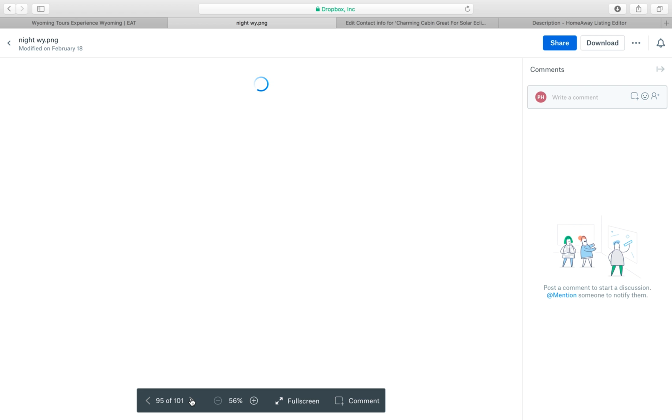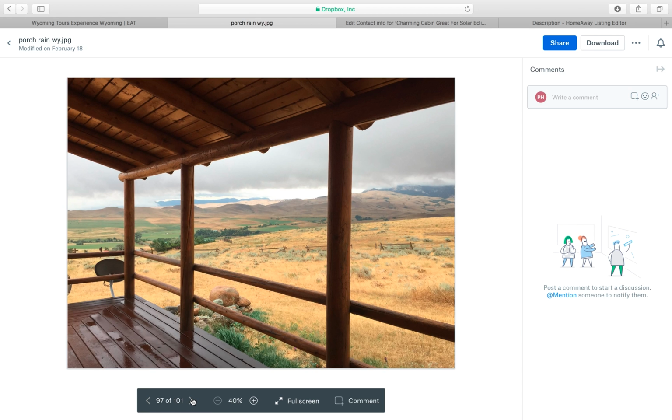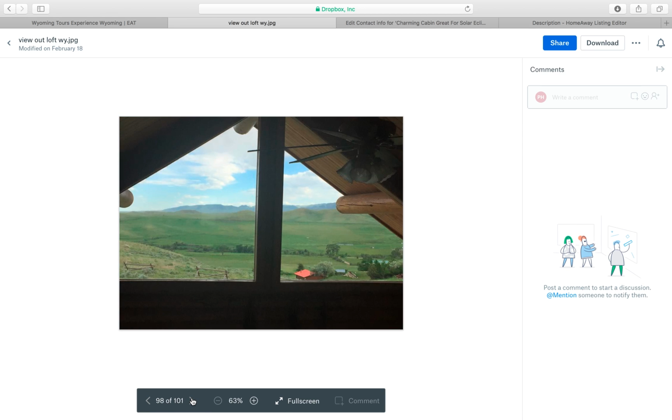While this one is pulling up, it's a pretty night shot. I want to tell you that, oh, it didn't pull up, so never mind. I won't tell you that. Forget I said it. A view from one of the forks of Little Piney, and a view of the rainy day. I think we already saw that.